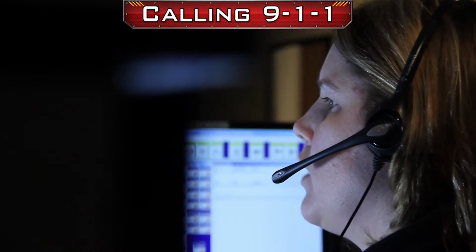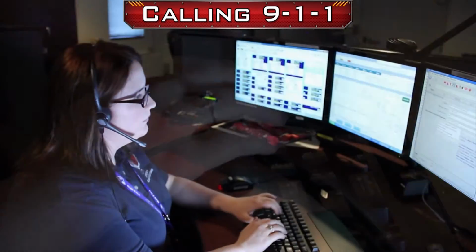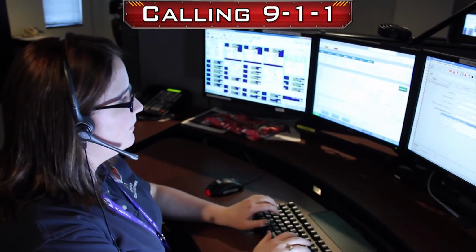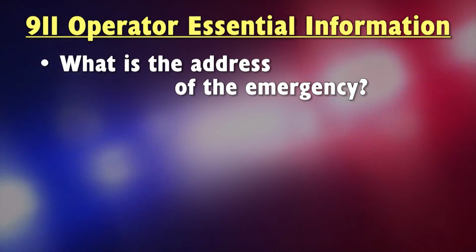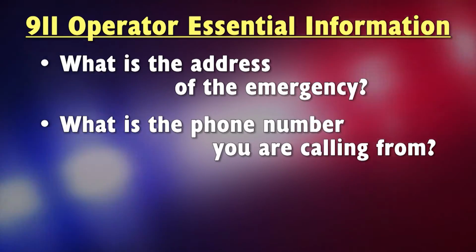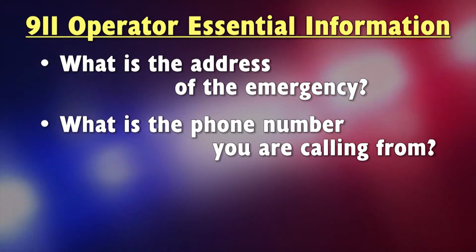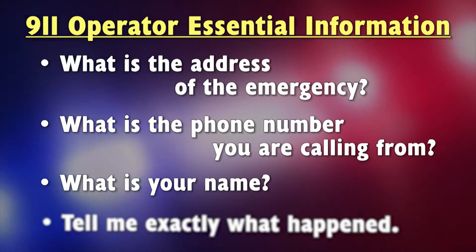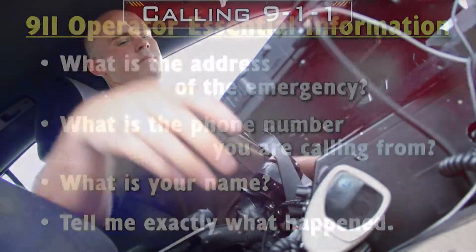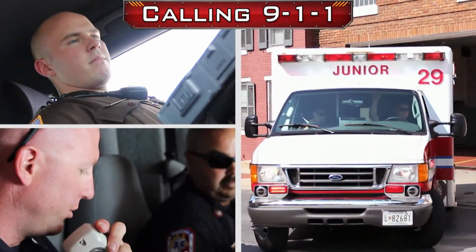Your 911 operator needs to get essential information from you as quickly as possible by asking the following questions in this order. What is the address of the emergency so we can send the right help to the right location? What is the phone number you're calling from? If the line disconnects, we may need to call you back. What is your name so we can address you properly? And tell me exactly what happened. Asking these questions allows operators to start dispatch to emergencies quickly.